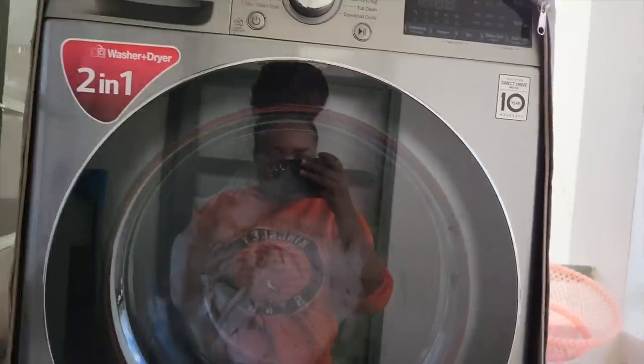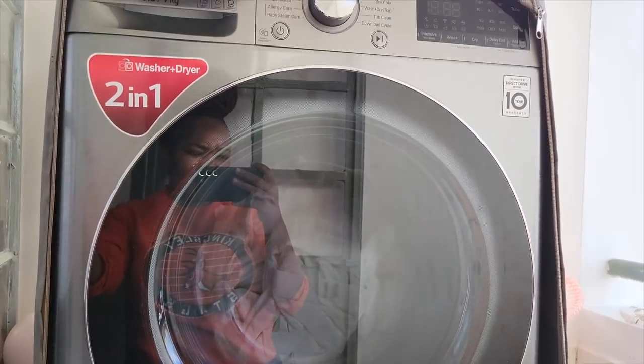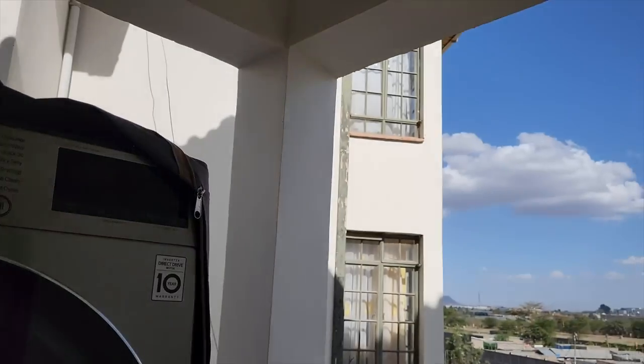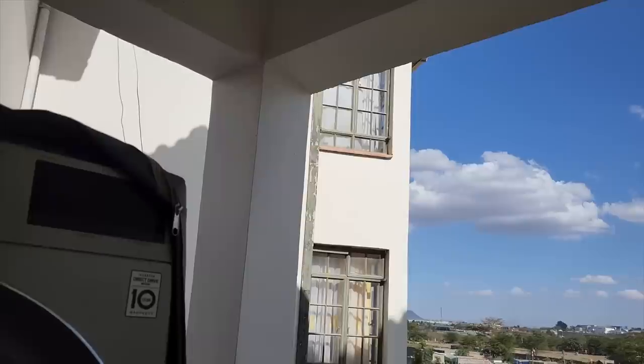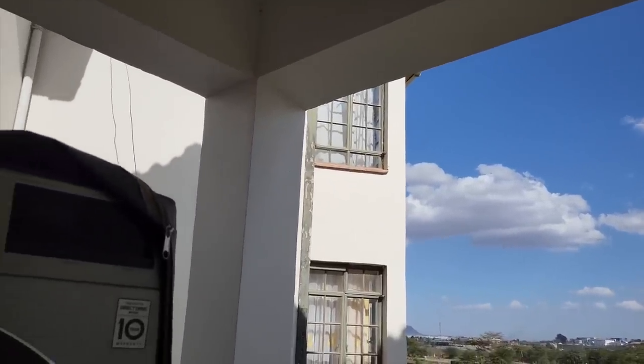Most of the times, if I'm not cleaning, it's usually covered like that. I can't remember. I think we bought it for 4,000 or 5,000. But yeah, you need to get one if yours is outside like mine, because the amount of dust that gets here, you guys, is insane.